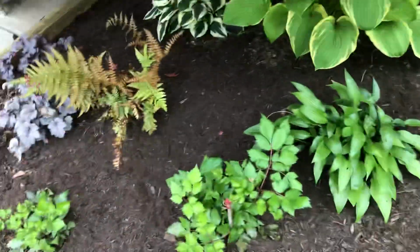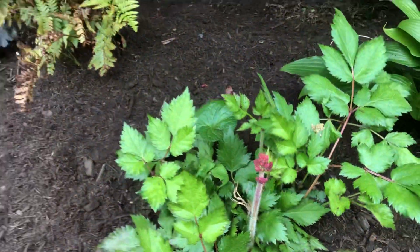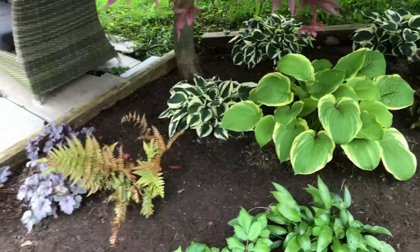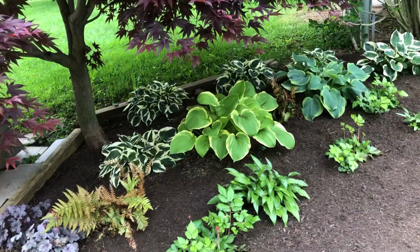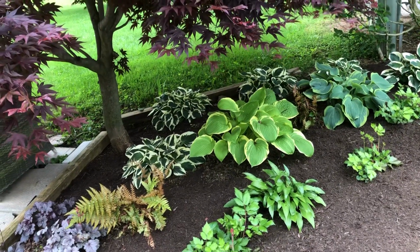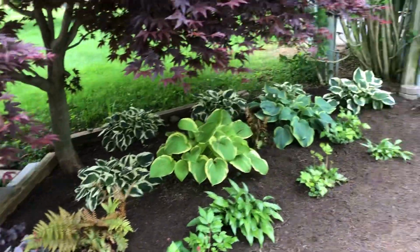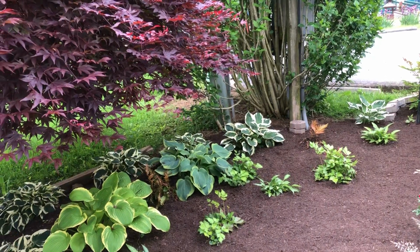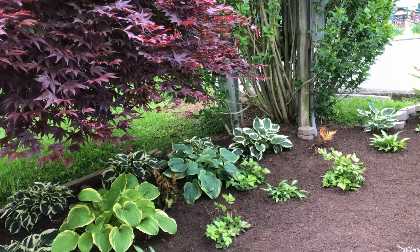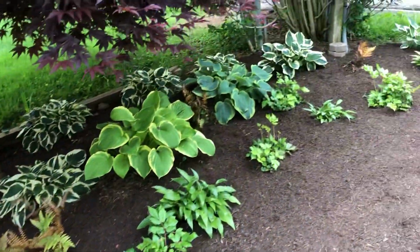So this astilbe was also here when we moved here. It was in the front yard. Then I moved it to the side of the yard underneath my bridal spirea. I never got to see them bloom because I wasn't watering them, but I finally found a permanent spot for them. So in 2020, I think, is when I divided them into 3. And last year I divided them into 5.